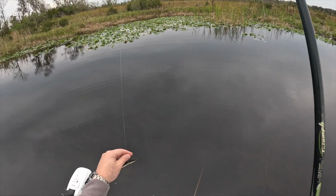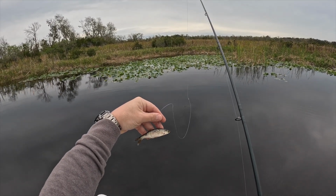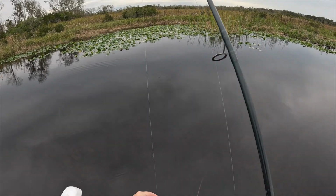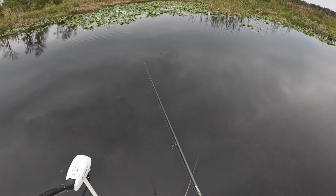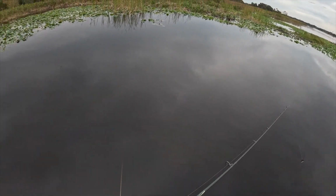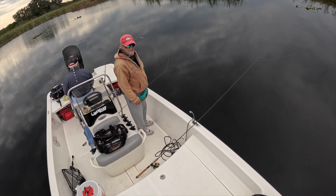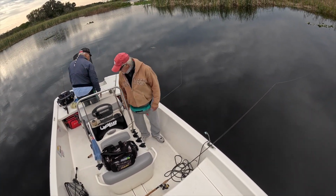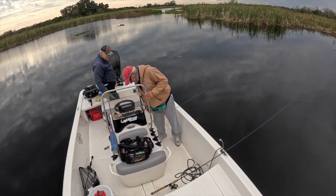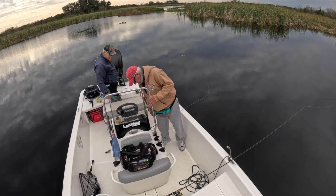Show you what we're using. Live wild shiners. Kind of small, but. We are way up in here. It's super shallow. What's the depth finder saying? 1.5 or 2 foot, something like that? 2, 3, 2, 2, 1, 2, 5. All right, so we'll say 2.5 foot.